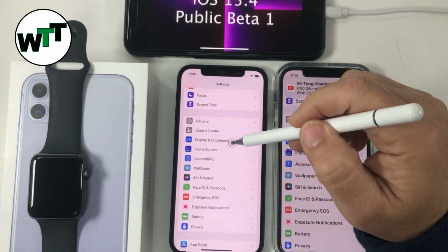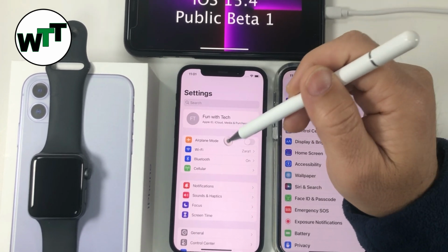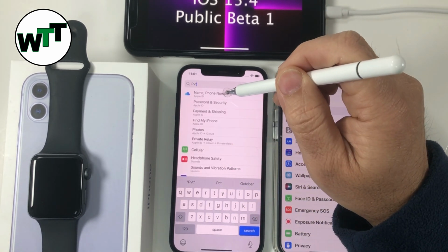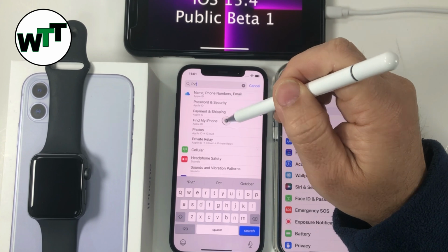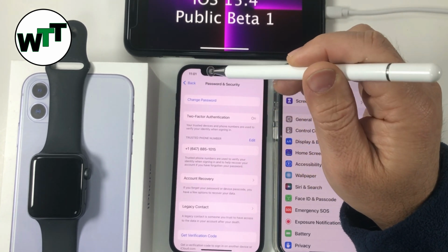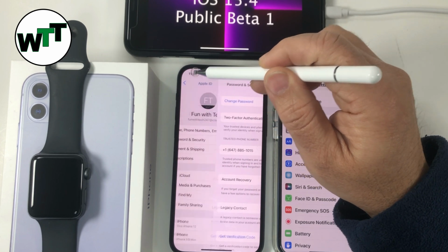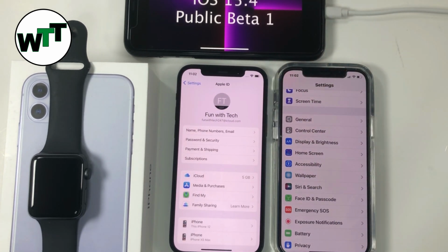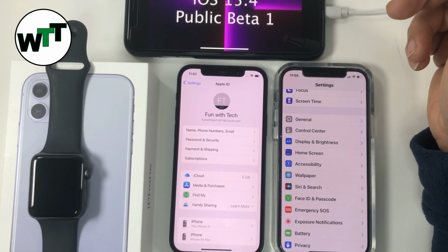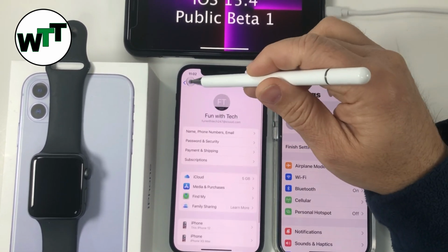Private Relay is still in beta, and it doesn't look like Apple worked on it. Also the digital ID, they're still working on it. It's not in the Wallet fully functional yet. Other than that, most of the things are with the iPad, like Universal Control, and MacBooks. I'll make another video separately explaining those things.